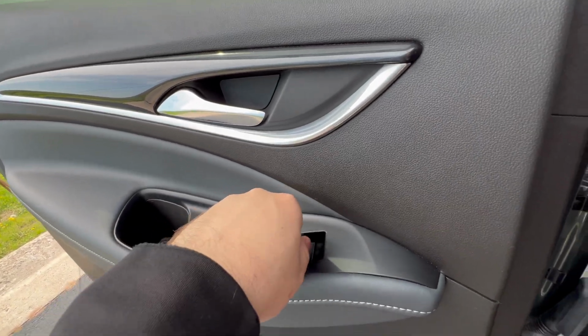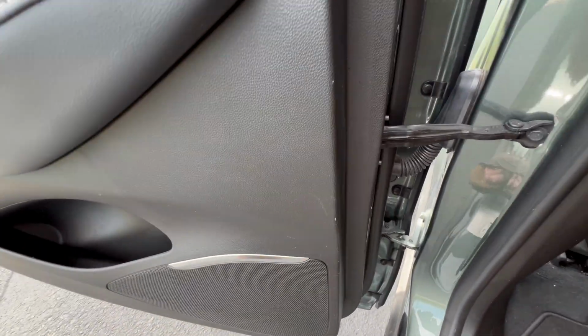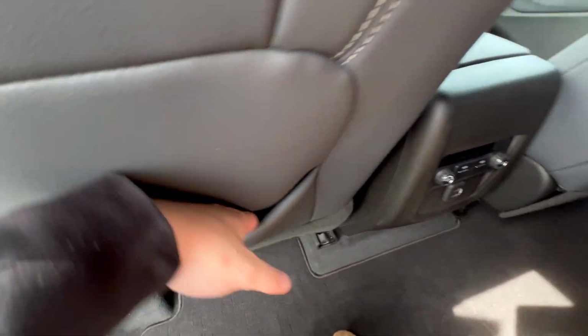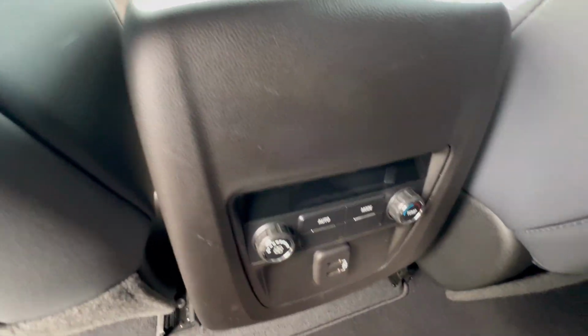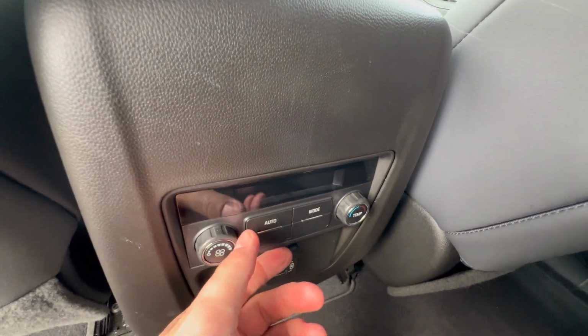Where's my auto up window? Door pockets, I think I can fit a water bottle in there, but they're still pretty small, but I like to see the speaker. Let's see what we got here. We got map pockets on both seats. In terms of what we've got for climate amenities, we got a third zone here, so we get our own climate controls separate from you.